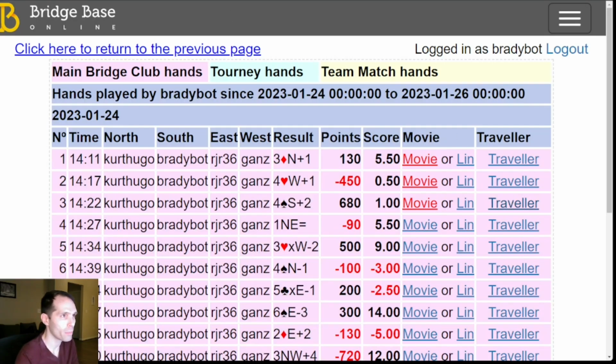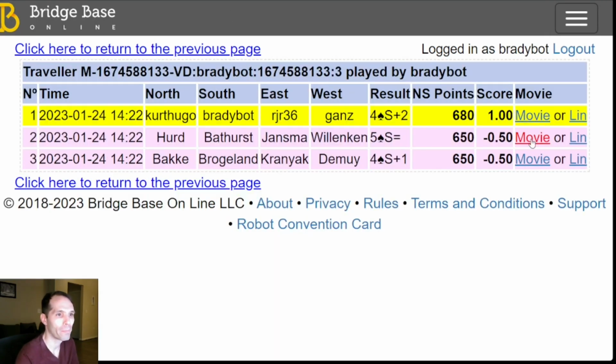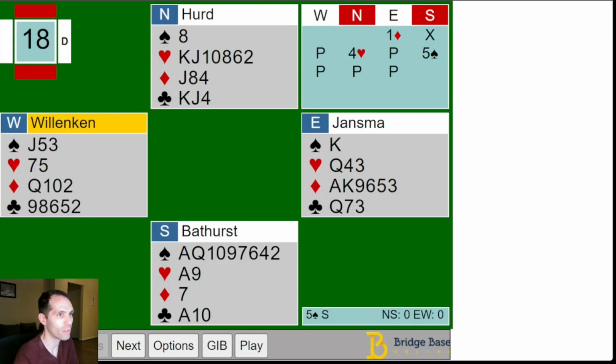At the other tables, so everyone, whoops, I need to control click to open this in the same window. So at one of the other tables, Kevin Bathurst started with a diamond. It went double by South.